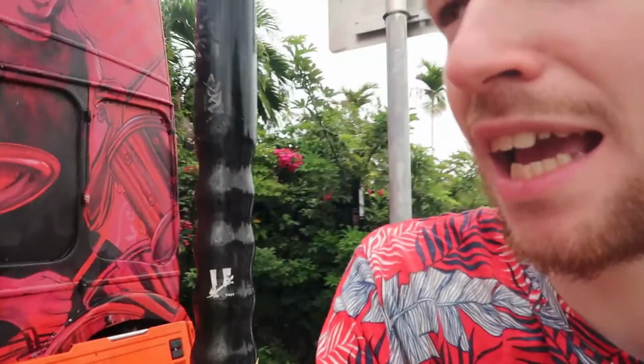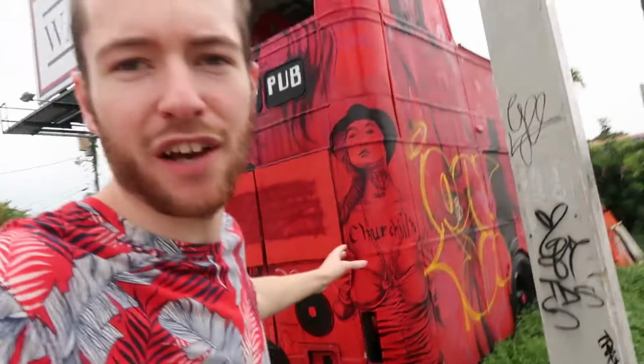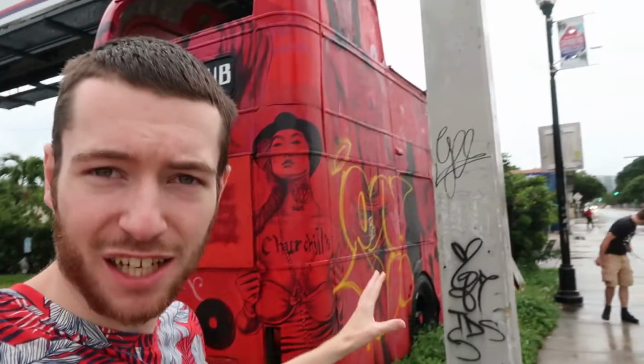Here behind me in Miami, Florida is a British double-decker. So this is a British themed double-decker bus here behind me, and I'll just show you the back of it. And the pub is called Churchill's Pub, and that's just over there with the big Union Jack and Winston Churchill himself, and it also says Pub Grub. So this is great to see, and here is the big double-decker bus.